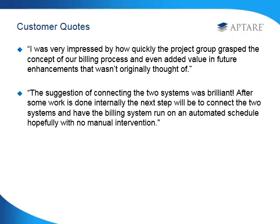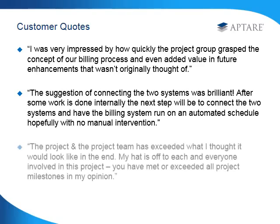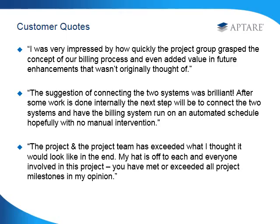Second, the crucial step was the integration of the two systems so that everything runs on an automated schedule with no manual intervention. Third, the project team exceeded expectations and all project milestones.